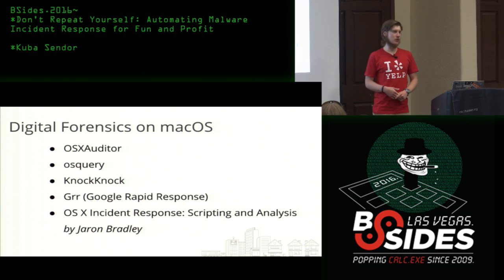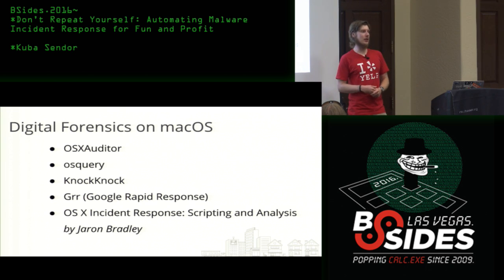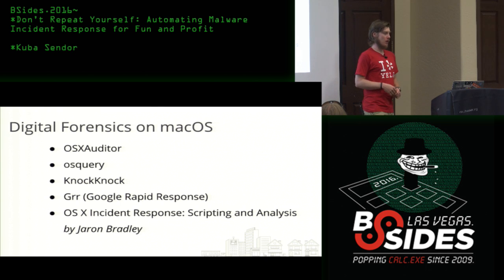There is osquery, which is also an open source project, open sourced by Facebook. It allows you to query different system properties as if you were querying a SQL database. KnockKnock is also quite a useful tool that lets you figure out which processes are running on your macOS machines. This may give you more insight into whether there are known processes like system processes, or something that was actually installed by the user, potentially packaged with malware.